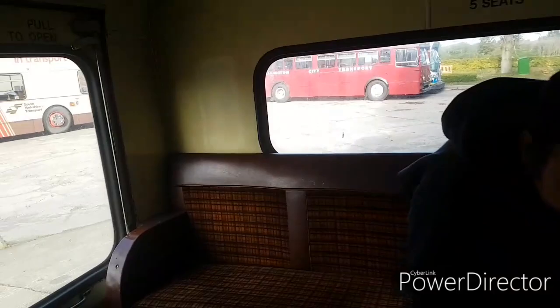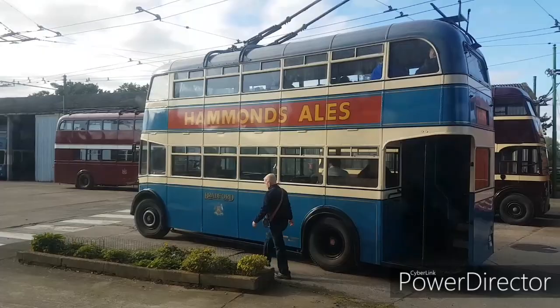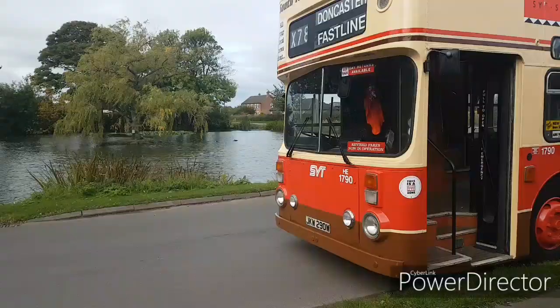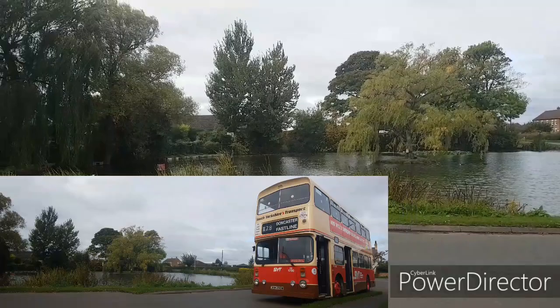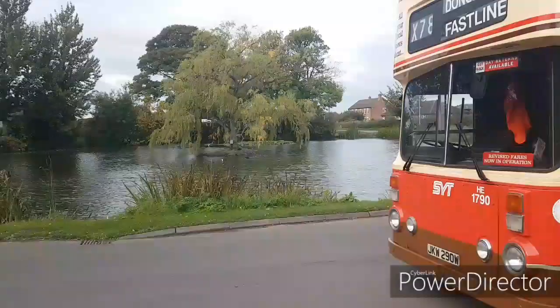Morning. Hey, it's comfortable. It's lovely. Like it. Oh, graphics on the bus. We're out here by the duck pond. As you can see, there are ducks. And there is a pond. And there is a bus.